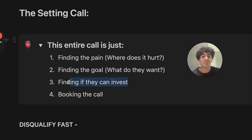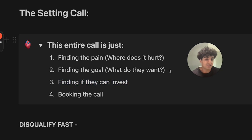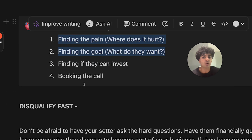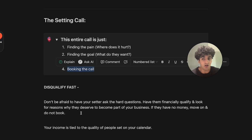Number 3, finding if they can invest. You can have a lot of pain, you can have a goal, but in terms of your business, there's no point in speaking to people who don't have the funds to actually pay you. And number 4 is booking the call. If these 3 things check off, it's getting them actually booked on the call and using some sales skills to convince them. It's selling the sales call.